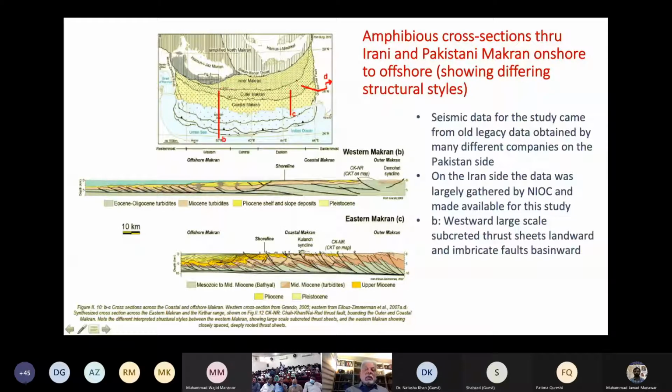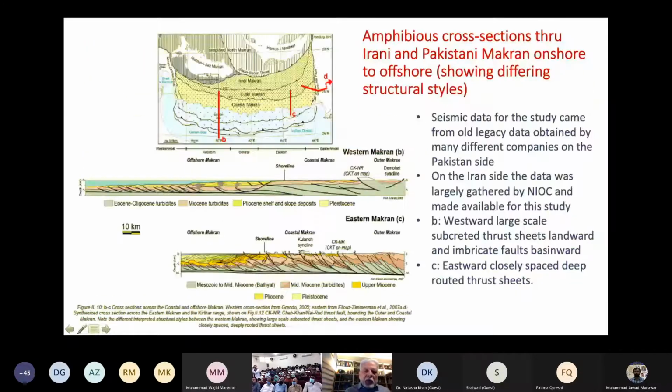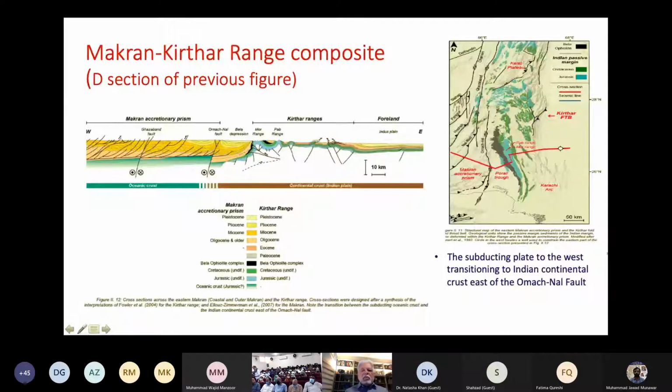B is the westward, large scale. You can see it's a large scale. On this part of the wedge here is a large sketch of created thrust sheets. Thrust sheets are landward, and imbricate faults are on the basinward side. In the eastern Makran, you have closely spaced, deep-rooted thrust sheets, as you can see here, and so there are these differences from one side to the other as well. Now, there is a third section which goes from Makran side to Indus side, through the Makran range to the Kirthar range, which we will also see in the third section here.